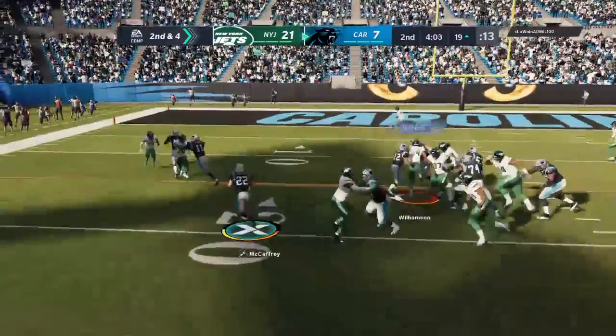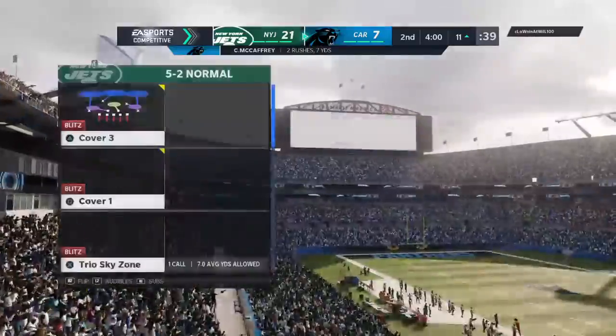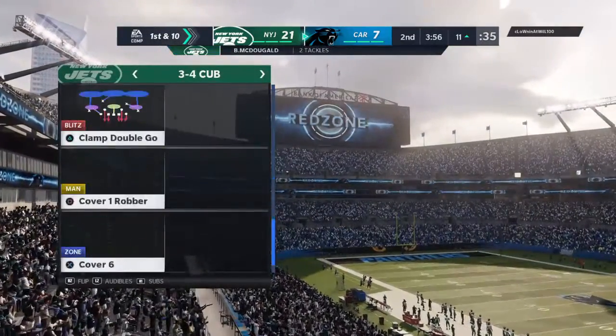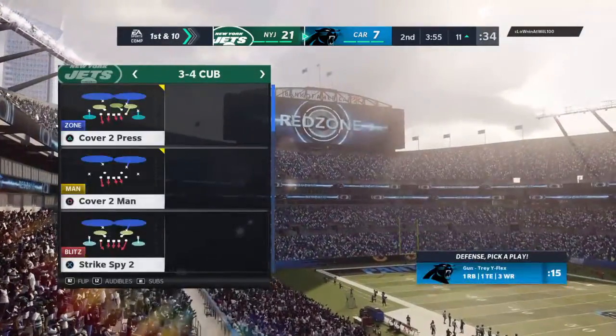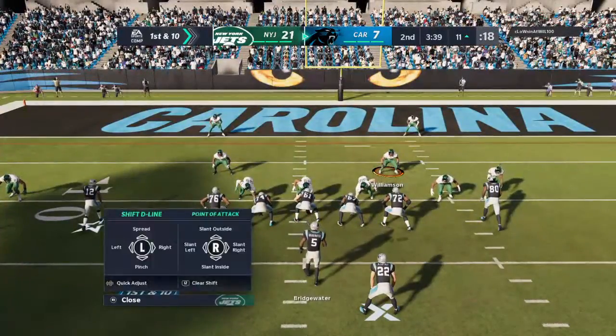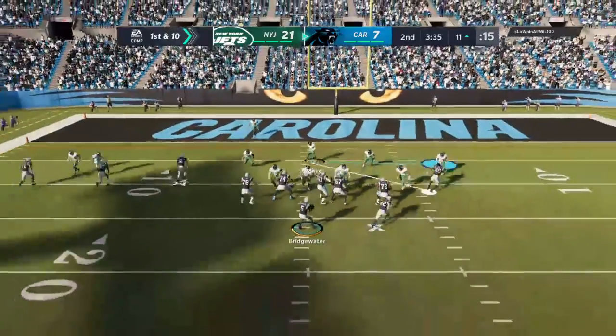From the shotgun to McCaffrey. And he's brought down just outside of the 10 at the 11. 7 yards there and a first down. They're making it look easy out there. Another first down. So far on this drive, let me do this little bit of math here. 4 plays, 3 first downs. That's a pretty good recipe for success.